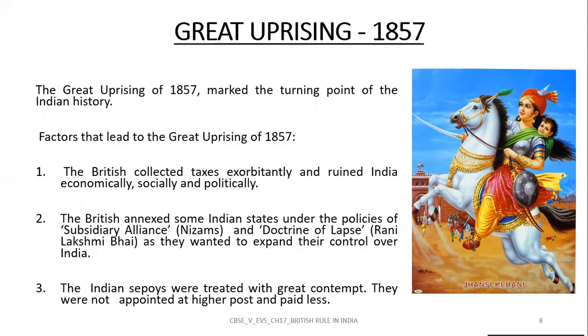The subsidiary alliance was a policy designed by the Governor-General Lord Wellesley. Any Indian ruler who signed this agreement was promised protection from external attacks and internal revolts. For this, the ruler had to keep British troops in the territory. The rulers were forced to keep a British official called a resident at their court. As a result, the rulers had to suspend their native armies.